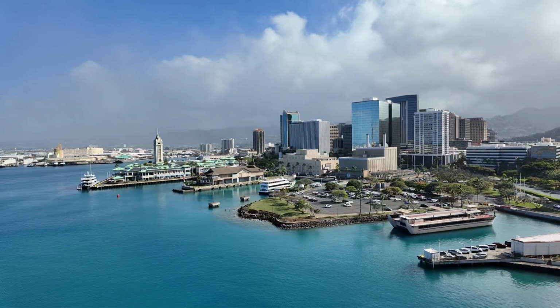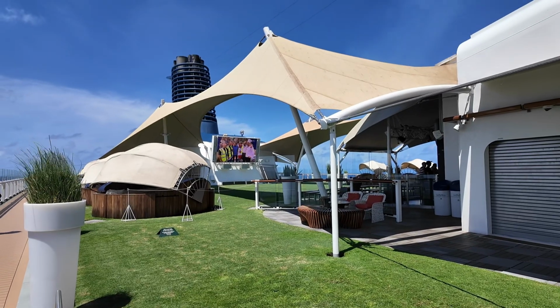This is at the front of the ship, so this is another really great spot to go and take in the views when you come into ports.